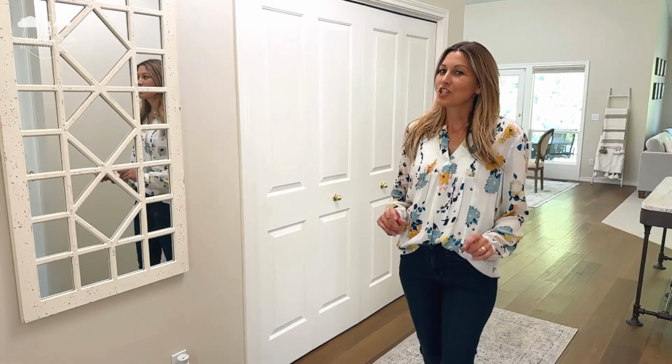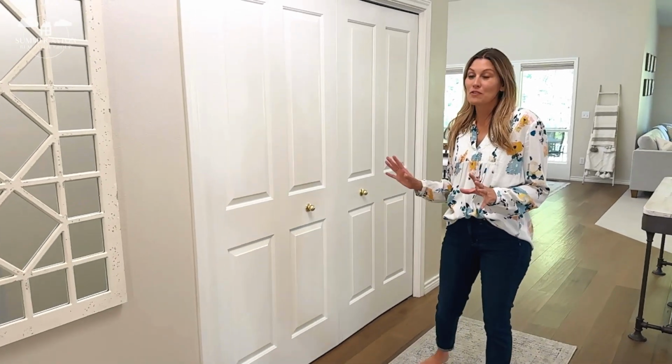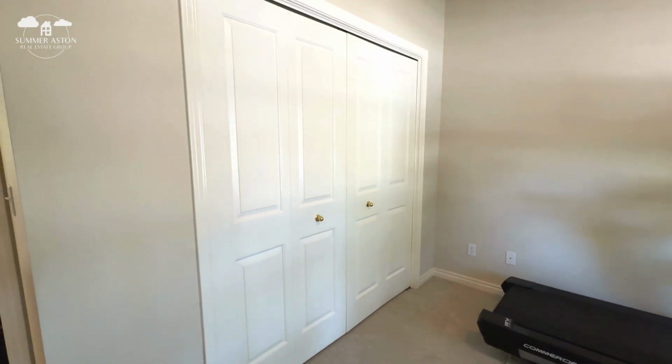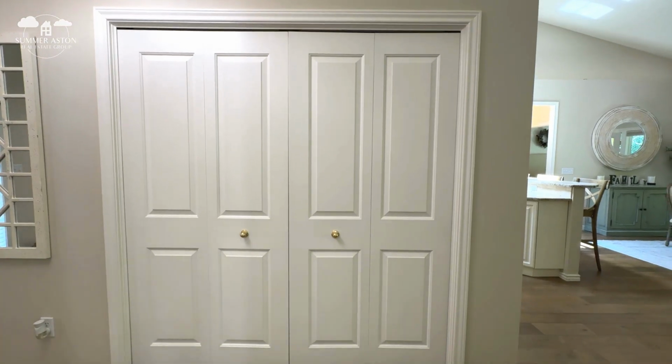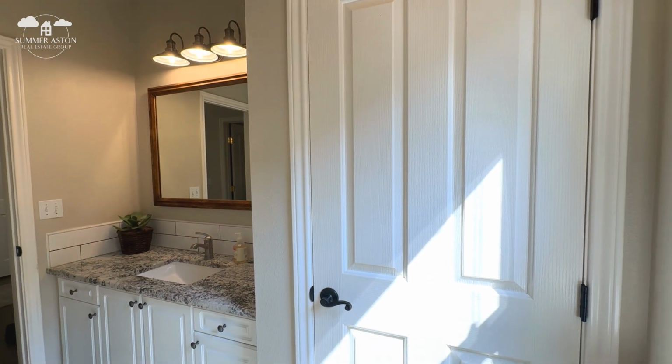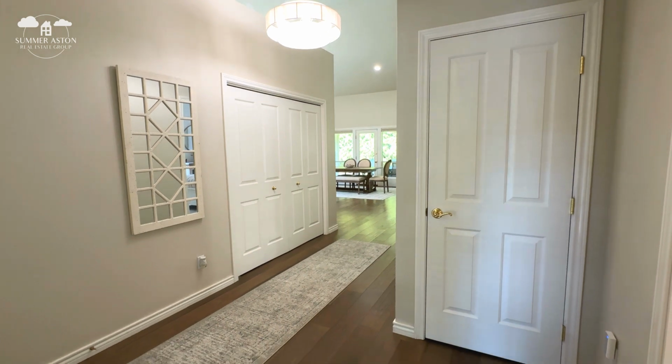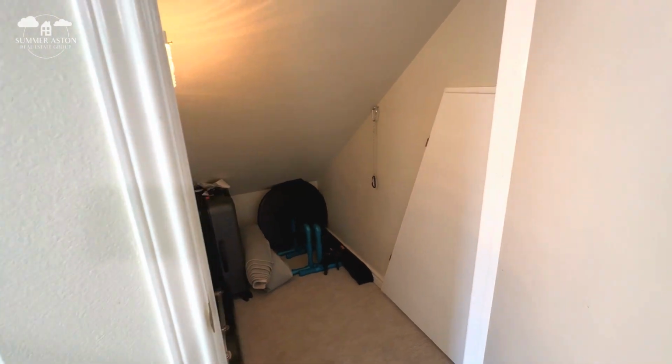And I'm going to take just a moment here to appreciate all of this home's amazing storage. You've got large bedroom closets with organization shelving, a huge entry closet, linen closets in both bathrooms, another storage closet by the laundry room, a coat closet, and extra attic storage in the bonus room. You will definitely not find all of this storage in a new construction home.